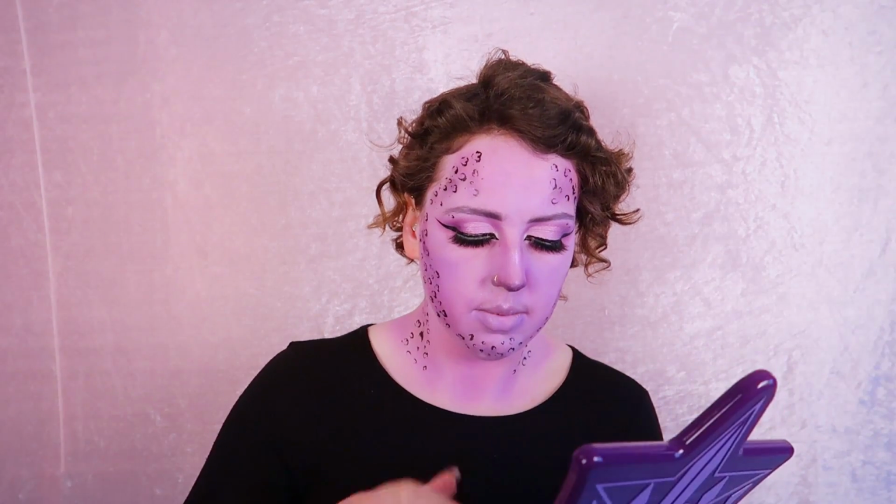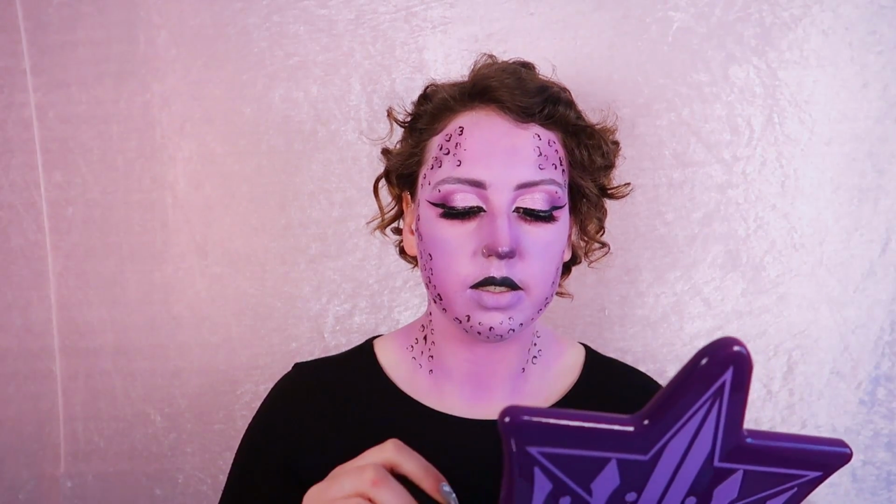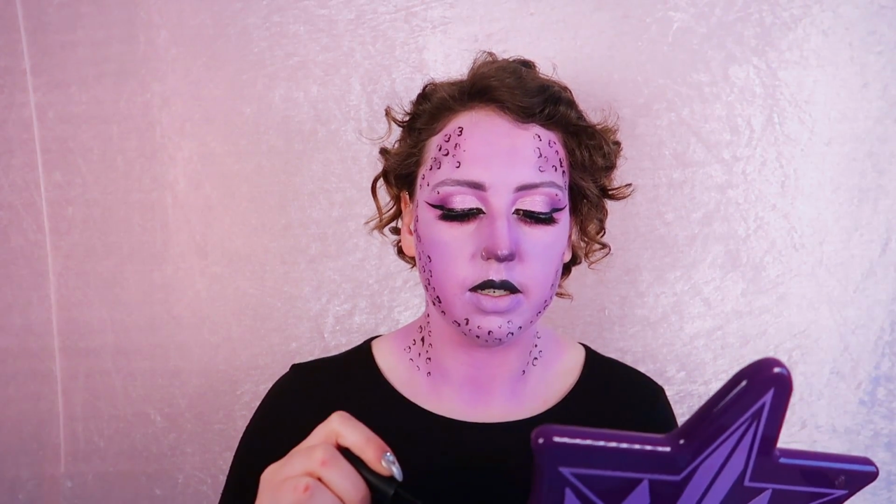Now we go in with the lines. I'm gonna do lipstick first, so I'm going in with my Fenty black lipstick. I have to keep my mouth open so that it doesn't smudge into the hair hole. Because if it smudges into the hair hole, it's gonna be really, really odd. Ooh, this is gonna go so badly. Okay, this is gonna be fine. It's gonna be great. Everything's awesome. Everything's gonna work out fine.